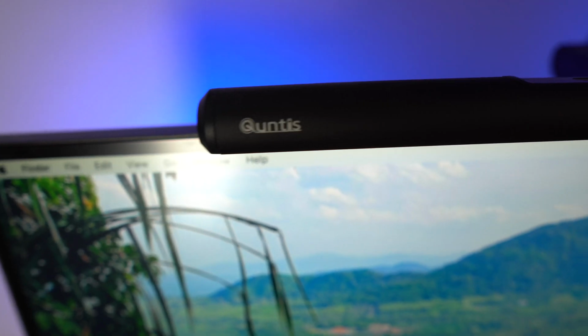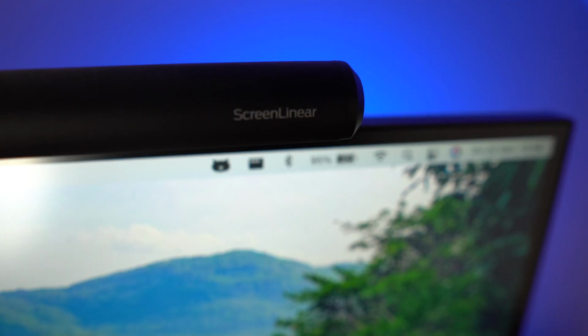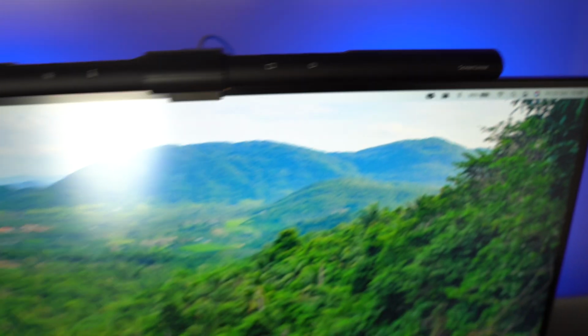So then on top of the monitor, you can see I have this screen bar from Quntis. This is great for me. It reduces the clutter on my desk. It's a desk lamp, but it doesn't take up any space on your desk.